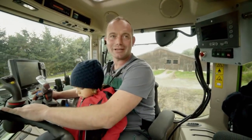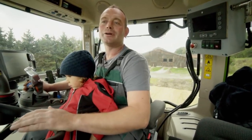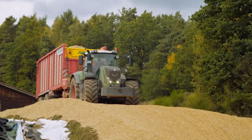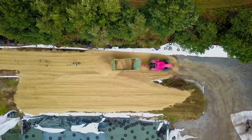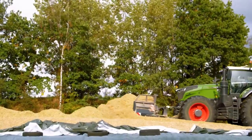I guess we'll have to store around 1,500 tons of corn in the silos. That's feasible, and I'm confident we'll manage it. The corn from the field is distributed evenly on the silo and then compacted. It's only under the sheeting, in airtight conditions, that the silage fermentation process gets underway.